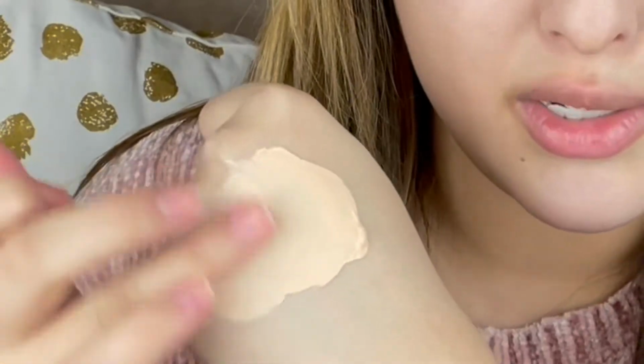And yes, this actually does look like it's going to be a full coverage. Look at that. This is actually the first time that I encounter something like this for a BB cream. This also has the same scent as the CC cream. So I'm gonna take this off and now let's try it on the face.